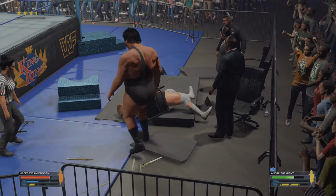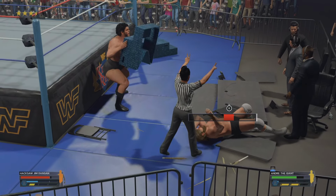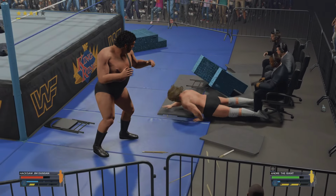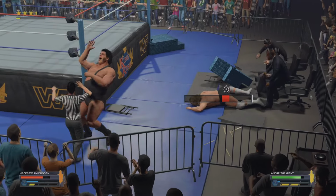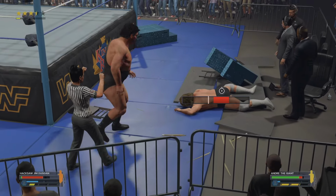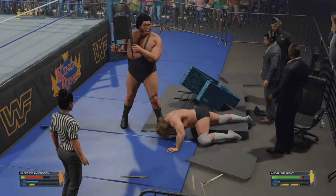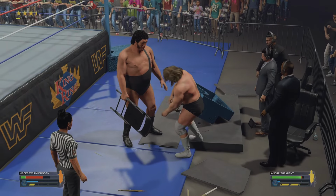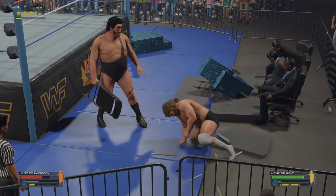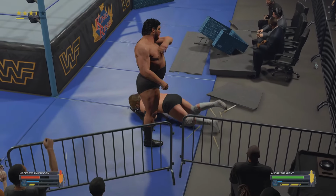Face first into the chair. Must be writhing in pain right now. The breaking point must be on the horizon. But yet they continue forward, showing no desire to quit. Two, three. Staggering to his feet, but he won't like what's coming next. Oh my God. These are the kinds of attacks that can put a superstar on the shelf for a long time. This is just getting uncomfortable at this point.